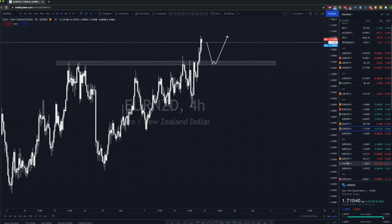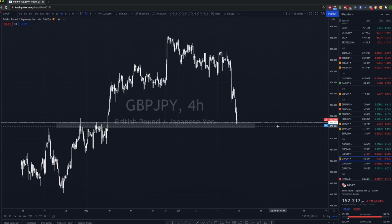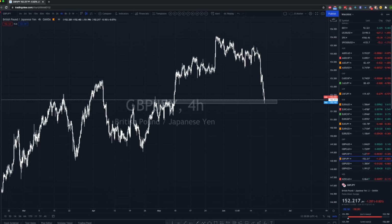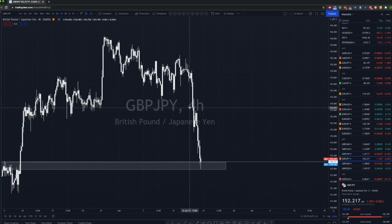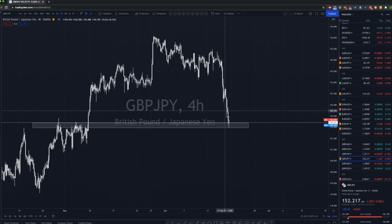On a ton of these JPY pairs, I'll just speak through GBPJPY. Again, just like all the other JPY pairs, we had a strong sell-off this week. Price is currently basing here at these previous highs. We had a rejection of the level as well. I don't know if we're going to see a push up from here. If we do, again, it might be a corrective push up.